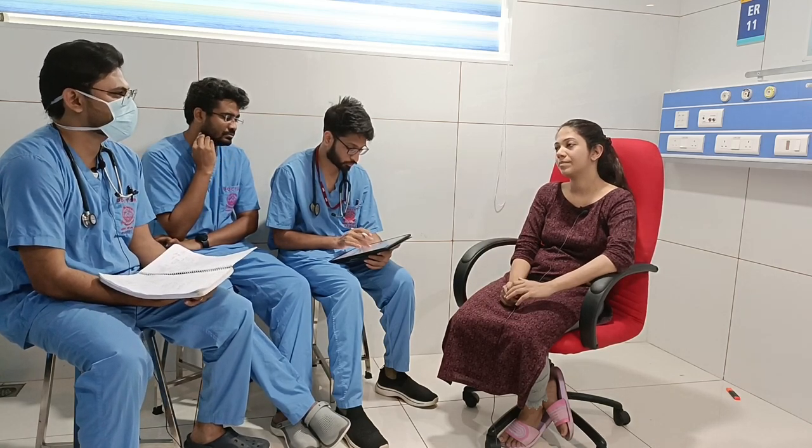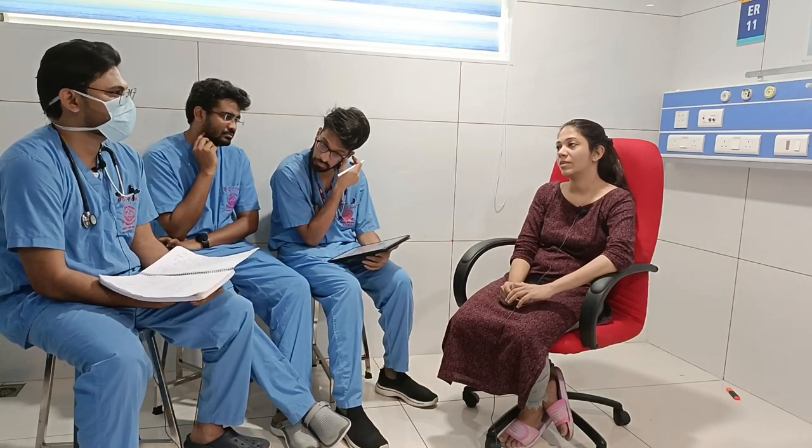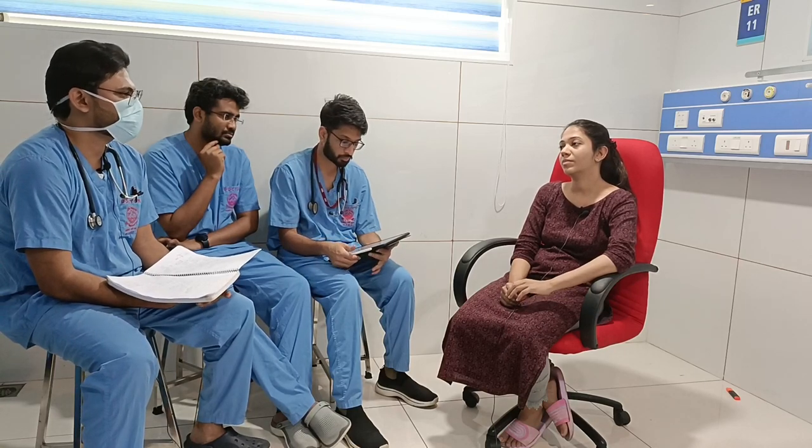Then what happened to this patient? The patient's INR was within normal limits. We monitored INR every 6 hours. And the RFT, VBG, single breath count, everything came out normal. So we discharged the patient after 24 to 48 hours.